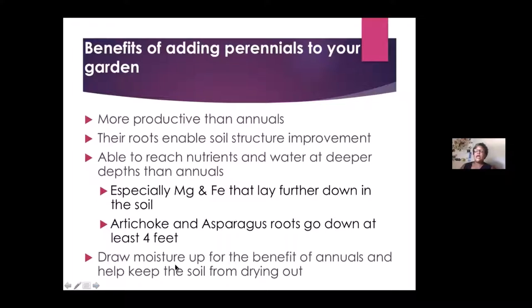All right. Benefits of adding perennials to your garden. Now, they're definitely more productive than annuals. For those who are familiar, an annual, like a tomato or a zucchini, you're just going to put it in the ground. It's going to give you one season's worth of fruit, and then it's going to die back. But the nice thing about perennials is you plant them one time, and they give you fruit or flowers pretty consistently. Of course, at some point some perennials do futz out, and it all depends on the type of perennial that it is, but they're definitely a lot more productive.